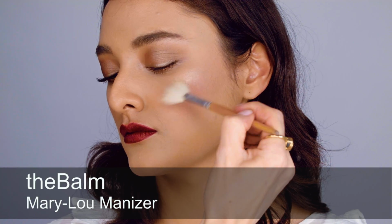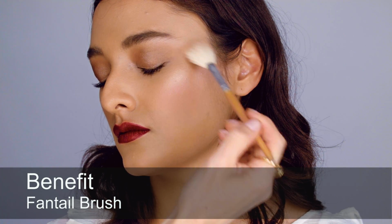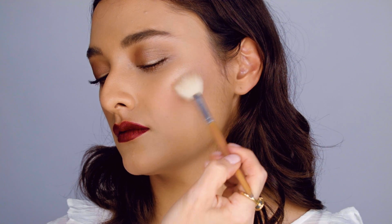So for highlighter, I've chosen this shade, which looks a little bit light initially, but it's very golden, and when it's blended out, I think it looks gorgeous with your skin tone.